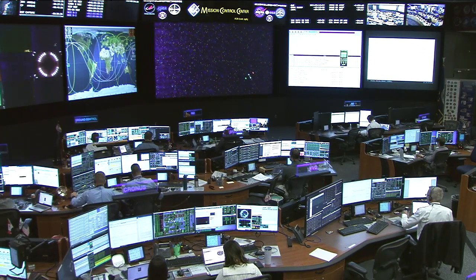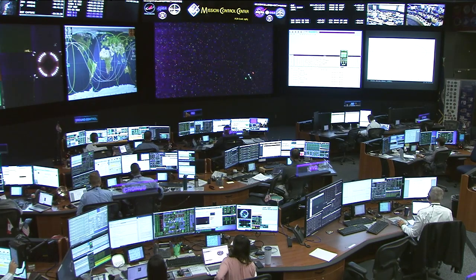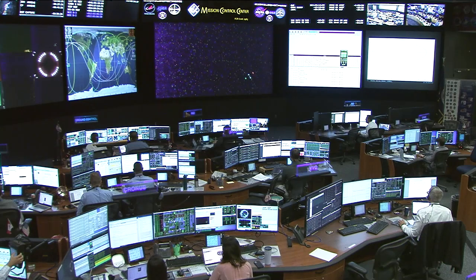Station, Houston on 2. Cygnus and ISS are configured for approach inside the keep-out sphere. Expect approach to resume shortly and stand by for the Cygnus PCS command checkout. Station copies.